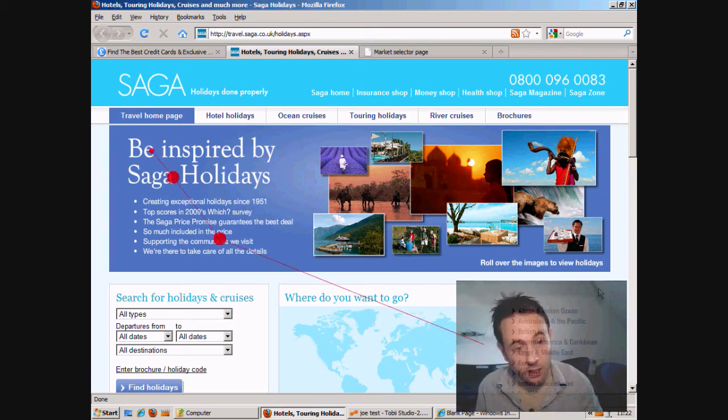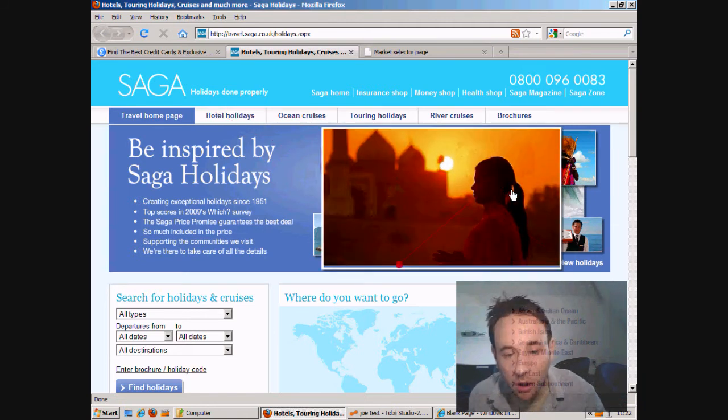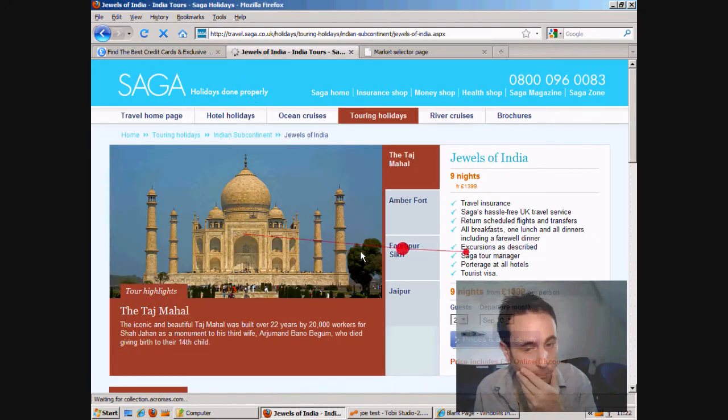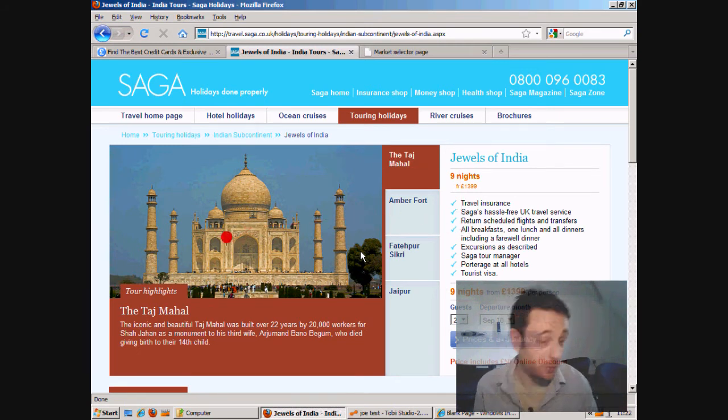Another thing eye tracking is great for is looking at the page information hierarchy. So let's have a little look at that. I'm going to go in and look at this particular holiday here, the Jewels of India. Again, what we used eye tracking for at this point on the page was checking what people are looking at. We found people tended to look at the imagery first, even at the Taj Mahal.